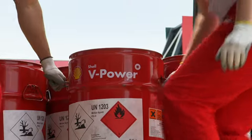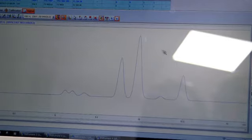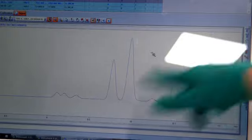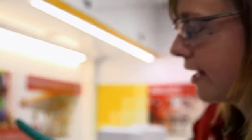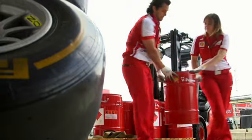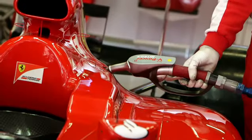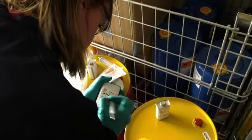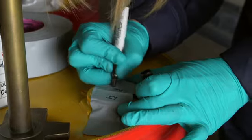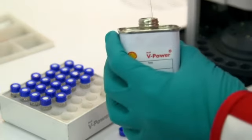Teams aren't allowed off the grid at any race until their fuel has been approved by the FIA. That is the reference fuel which we supply to the FIA. All the tiny little peaks you can see are all the individual components, because there's over 200 components within the fuel. Every time the fuel's moved, so from the drum and then into the cooling rig and then into the car, we're taking a sample each step along that process just to make sure it's okay and it is what we say it is. In the course of an average race weekend, Lucy will meticulously test more than 30 samples.